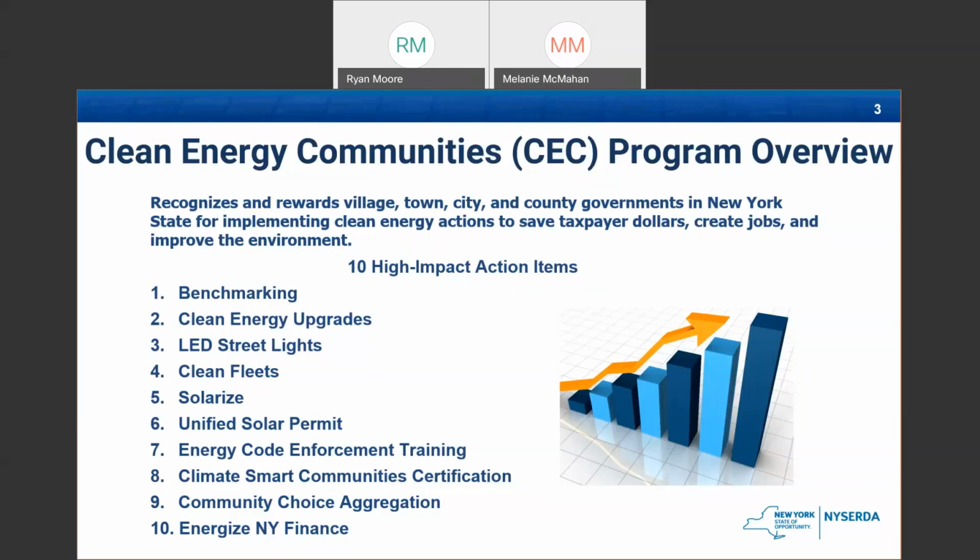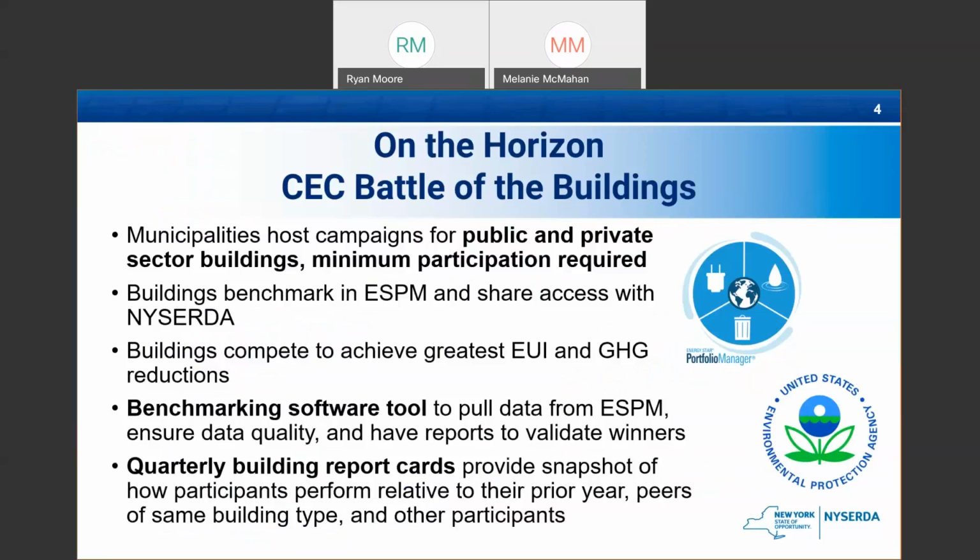We'll be adding a new high impact action that's modeled off of US EPA's Battle of the Buildings program. Essentially, it will task municipalities with hosting campaigns that target public and private sector, commercial and multifamily buildings to participate. They will benchmark baseline monthly energy data into US EPA's Energy Star Portfolio Manager. They will share access to their accounts with NYSERDA, and then they will compete for the greatest energy use and greenhouse gas reductions against each other. And this will happen on a community by community basis.